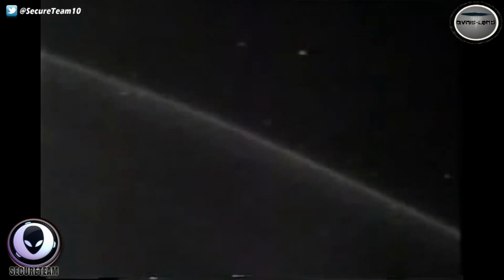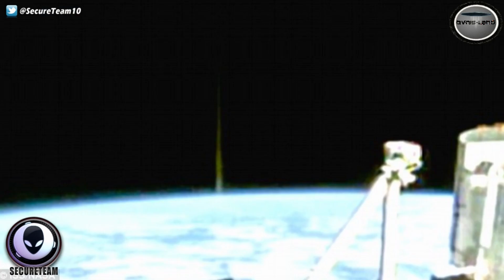And then we've had more recent sightings of what looks like laser technology of some sort captured from the International Space Station cameras.